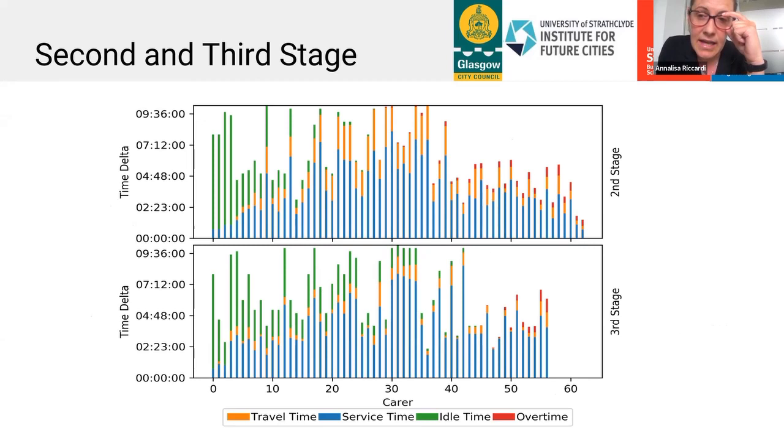And this is a graph to show you how the second and third stage compare. So remember, in the second stage, you fulfill all the visits, but not in the optimal way. In the third stage, you try to reduce the number of carers and reduce the travel time. On the x-axis, the horizontal axis, are the carer IDs. So you see that after the third stage, you are able to fulfill all the visits with six carers less. And it's not that the six carers are without a job; it's that the six carers can be used to fulfill new visits of new patients.